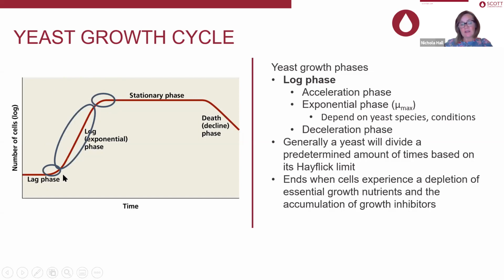The cells will generally go from 1 to 2, again, keep on doubling, but they will not double indefinitely in what we call a batch culture. The amount of doublings they will do is predetermined based on what we call the cell's Hayflick limit. So in, for example, grape-based fermentation, your cells will divide about 4 or 5 times. And once they've divided as many times as that single cell can, they will enter into a deceleration phase, and that is when the cells have experienced a depletion of nutrients, or you have the accumulation of growth inhibitors.